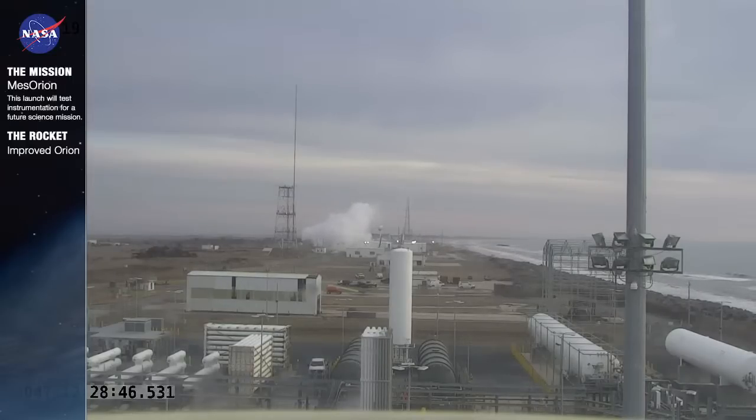PM, all assets tracking. PM copies. Great job.